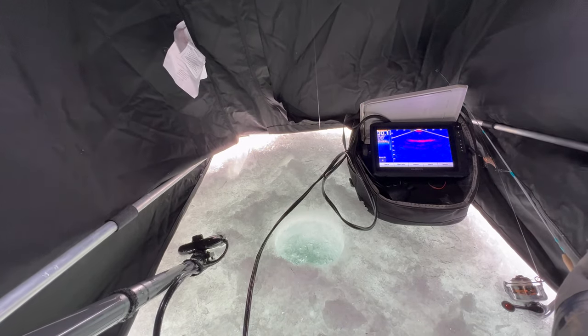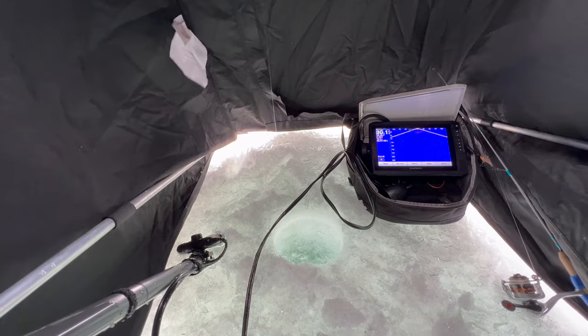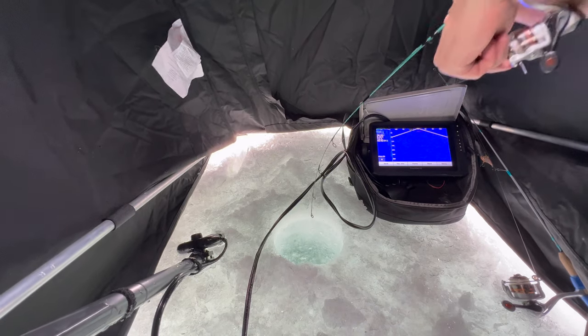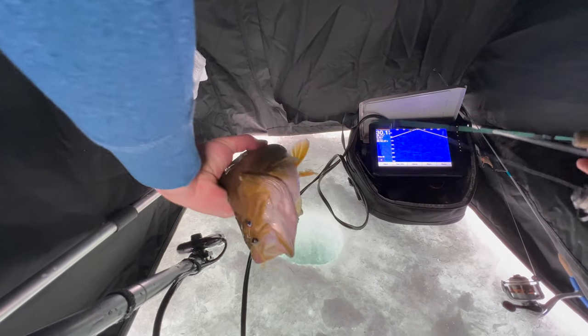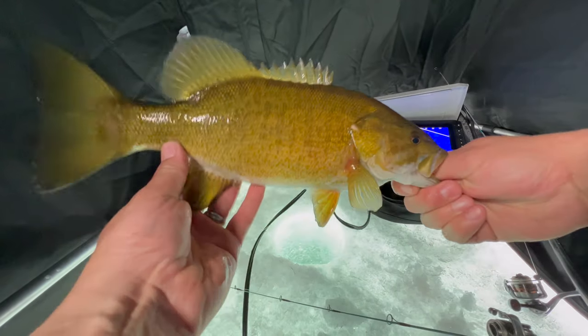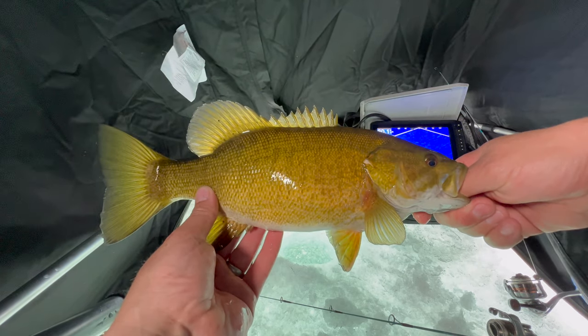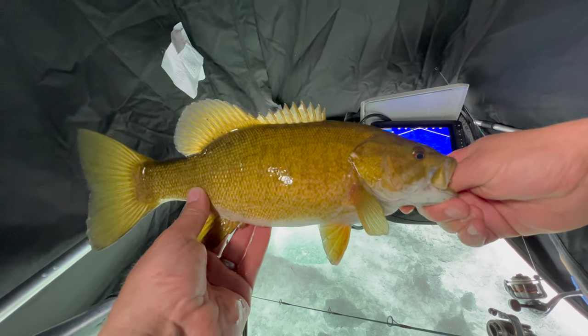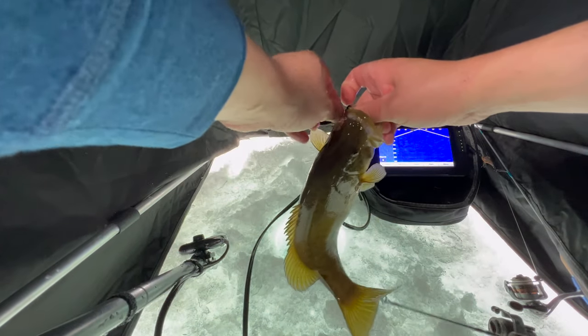This is a bigger one. This is definitely a bigger one. Oh, that was sick. Just picked it up right off the bottom. I knew he liked it. I could tell by his attitude that he was liking that. Oh, that is awesome. Look at that chunker. Not a bad smallie at all. That's not a monster, but there's monsters here, and I think we're gonna catch some today. But that's a really nice fish. Nothing wrong with that at all.